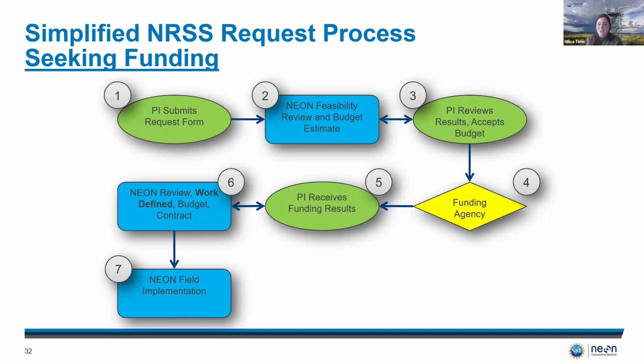And many times, between step 1 to step 5, lots of things can happen. Many times this is a long period of time, can be up to 6 months. You may have different ideas for other projects that you want to implement. We're more than happy to evaluate other requests that you submit. So let's say we've waited those 6 months and we have positive feedback from that agency. At that point, we move on to step 6. And this is where we as NEON and the researchers, we work to finalize that scope, details of the deployment or implementation. We finalize the budget, and then we set up the contract for the work.